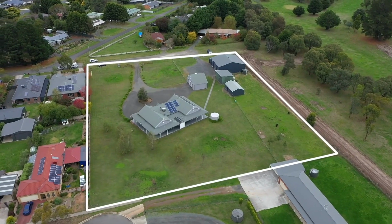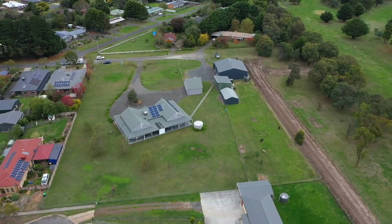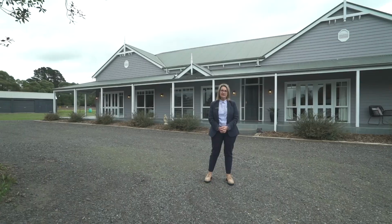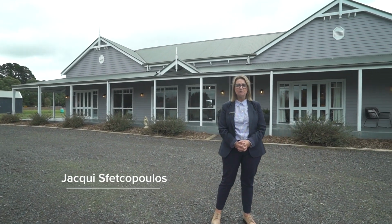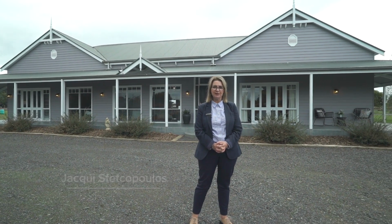Set on over 2 acres of beautiful land, right in the heart of Ballan and backing onto the golf course is this amazing Harkaway home. Hi, I'm Jackie Svetkopoulos and welcome to 2 Myrtle Grove Road here in Ballan.